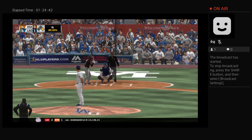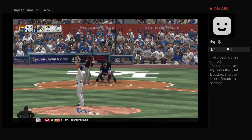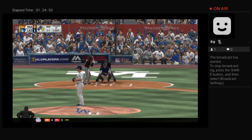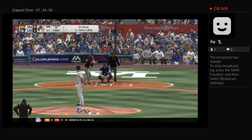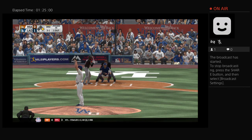And this ball runs away for ball 2. 2-1. Well, that's a good pitch, but you have to get a little bit closer to the plate than that. That's that big sweeping slider. If it was a little closer, you might get a swing. And there's one well above the zone for a ball. Waiting next, there's Christian Yelich.